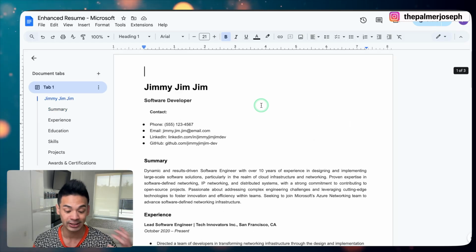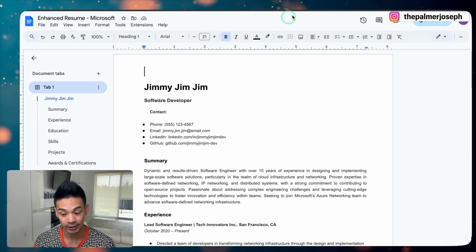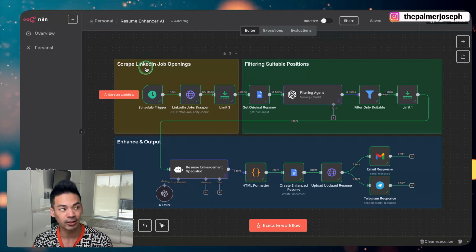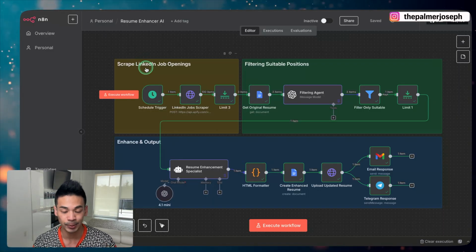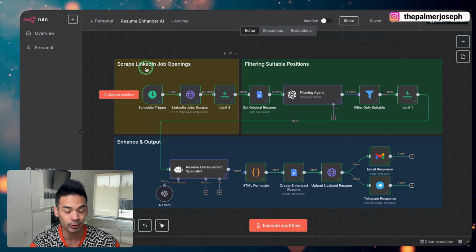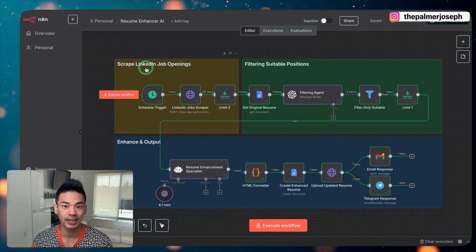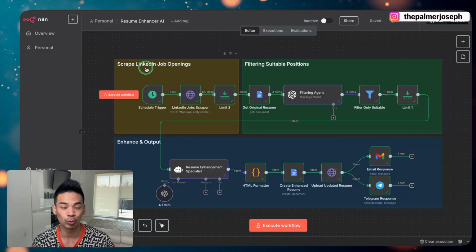But this is now tailored exactly for the job posting that you're applying for, if that is what you're looking for. I still recommend that. I know I see a lot of YouTube videos out there basically having it all automatically done where it actually sends an email to the HR department. I don't recommend that because I still want you to go through each resume to make sure that it's actually what you want it to be.